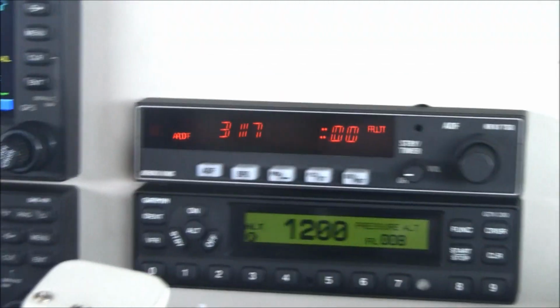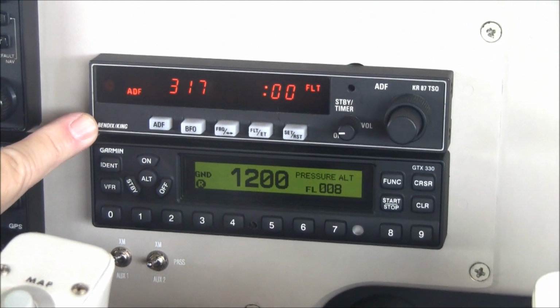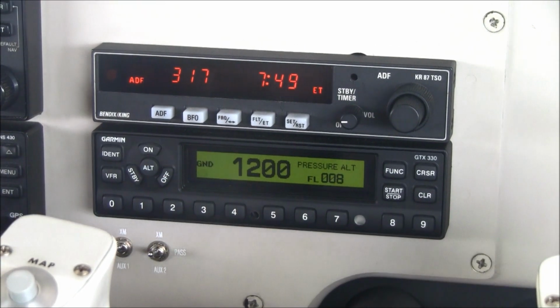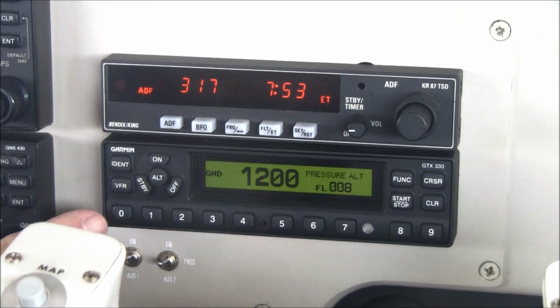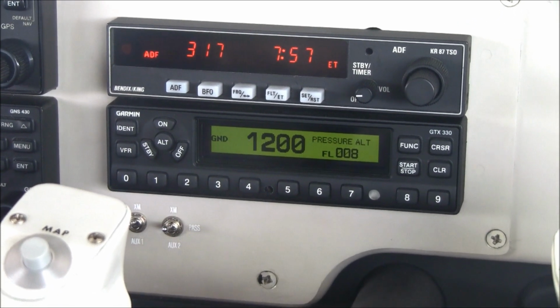Beside your avionics stack, we have a King KR87 ADF, and this has dual frequency displays and dual timers. As you can see, we have had the switch on for 7 minutes and 50 seconds. And below this is your Garmin GTX 330 transponder, and this has your Mode S traffic.